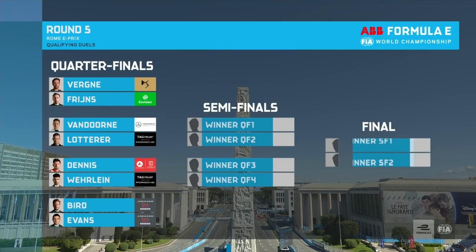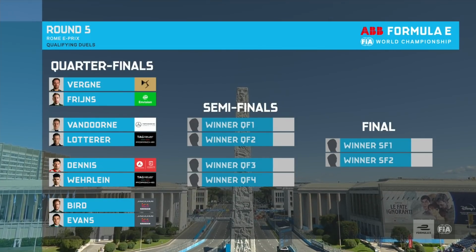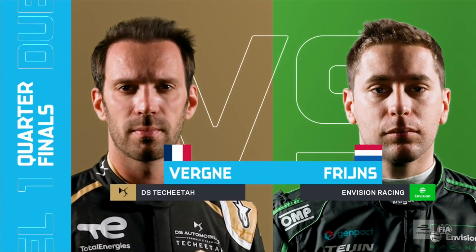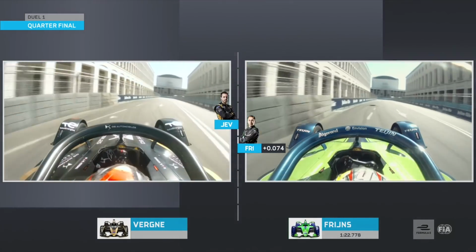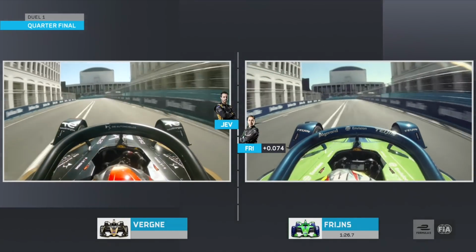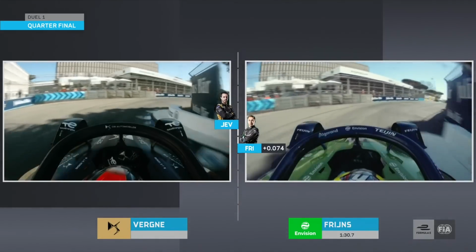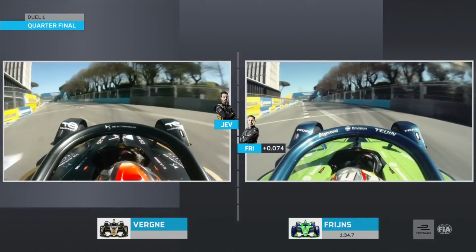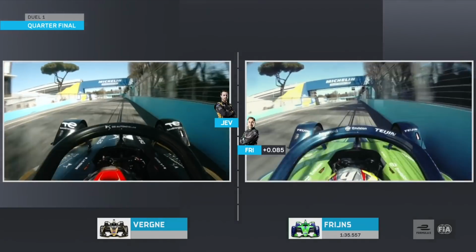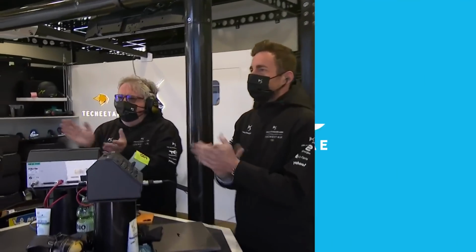Verne versus Frijns, Van Dorn versus Lotterer, Dennis versus Verline, and then Bird versus Evans. Jean-Eric Verne up against Robin Frijns. Frijns now into the right-hander, and Verne's got ahead. Verne is ahead now by 7/100ths of a second. Frijns had the advantage pretty much from the start of the lap, but it's going to be really tight as they come across the line. Through the left-hander at turn 19. Verne has the advantage. He's growing the advantage, and Verne is through.